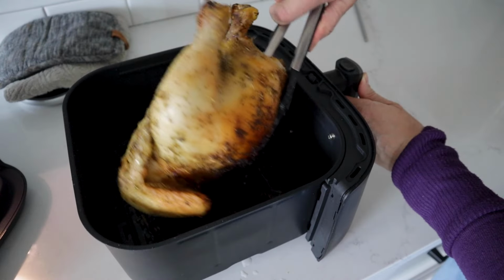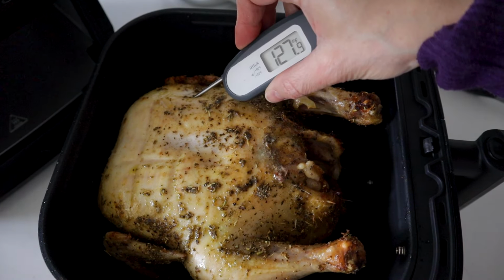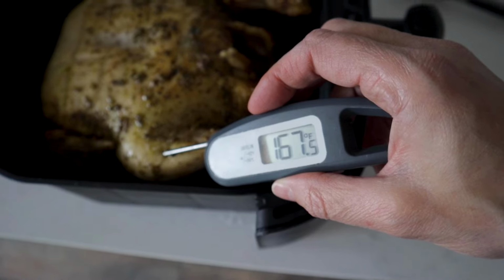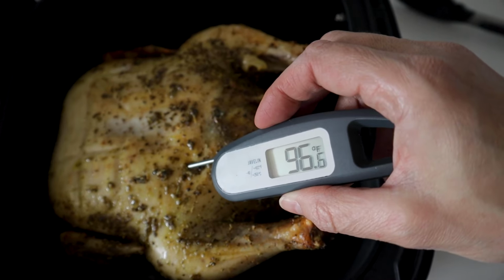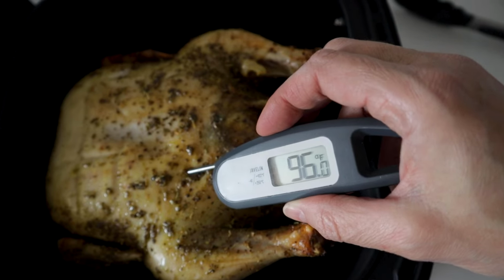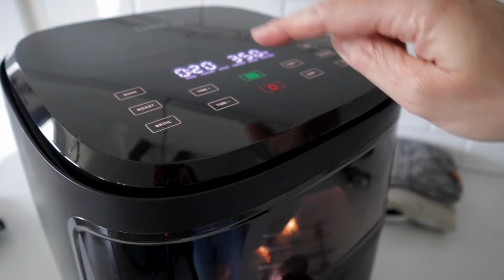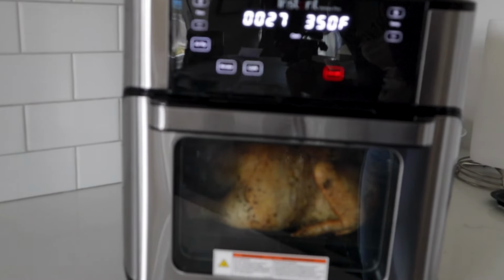Let's go ahead and flip this one, and I'm also gonna take that internal temp here. Breast is 123, 167. Let's go deep in there. Okay, 96, deep inside. Okay, let's give the Dreo 20 more minutes and start. And this guy, well, he's still plugging away.